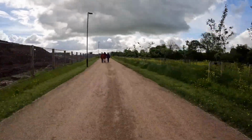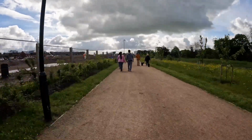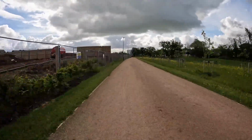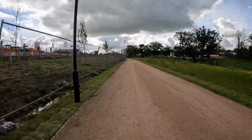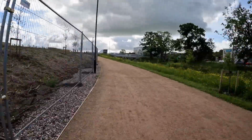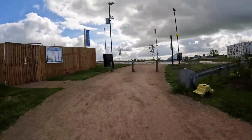This was filmed back in May. I'm not sure how much more construction's been done. I haven't actually cycled along here since I filmed this. I think it'd only been open about a week when I got around to filming this, and already it was quite busy and well used from what I could see. But overall, this is a really nice addition. I think they've done a really good job, and yeah, I think it's made the Ray Valley route a hell of a lot nicer, like building up to Longbridge.